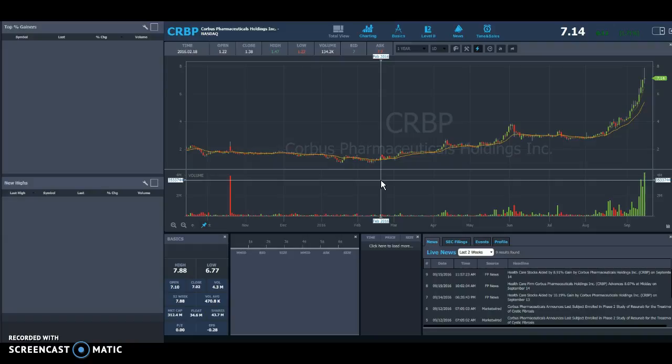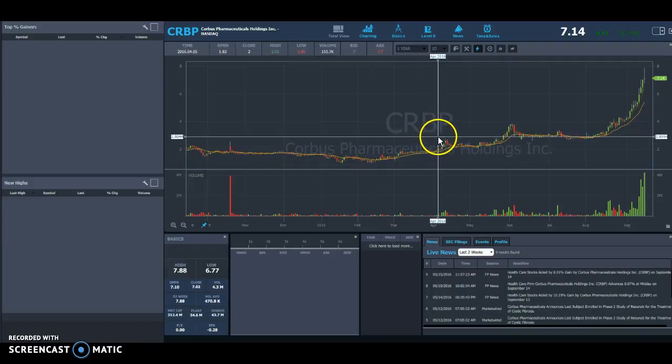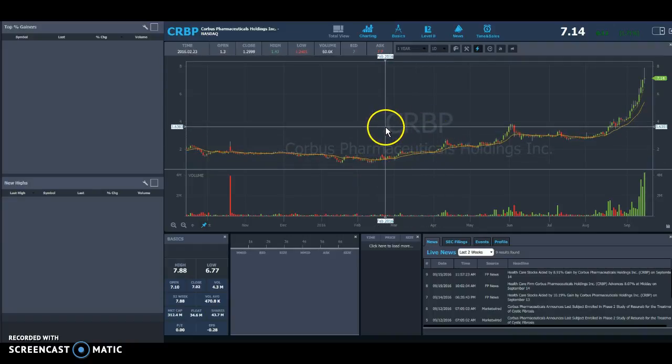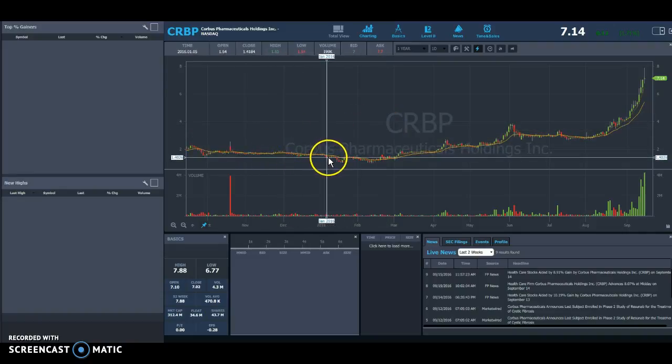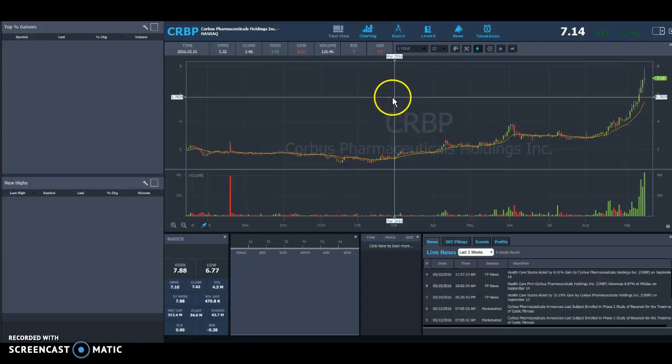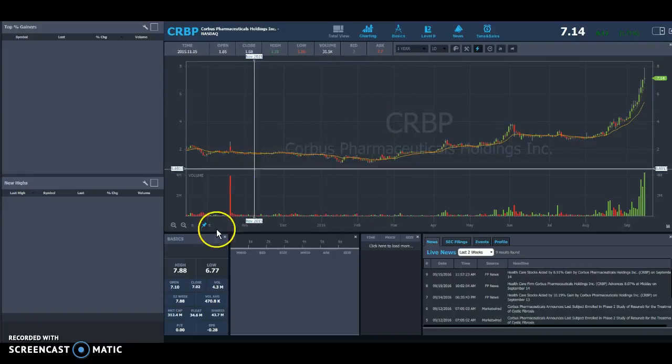I'd like to talk about a trade I did on Friday on CRBP, Corbus Pharmaceutical Holdings, buying the breakout on it. As you can see, this is the one-year chart, one-day time period on a program called Stocks to Trade. This is put out by Timothy Sykes and his group. Great program, really like using it. It's great for charting and watching the markets.